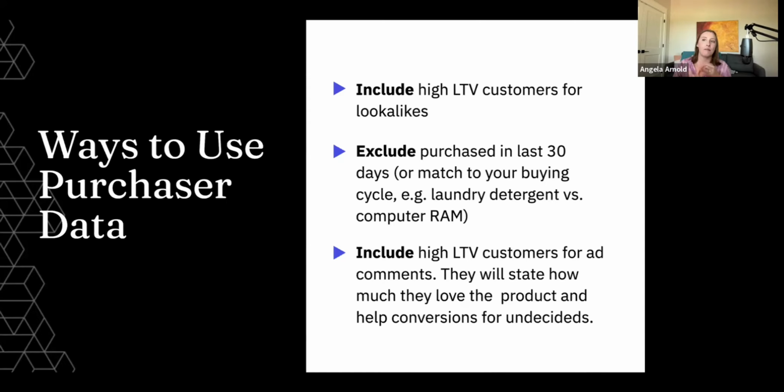I love this product. I've bought 5 times. I use this every day. That's going to help convert the people who are undecided from buying the product. You don't have to do it for the whole length of the ad because then you're spending extra money, but do it just for a couple days to a couple weeks until you get enough positive comments. Then you can exclude those from your prospecting ads.